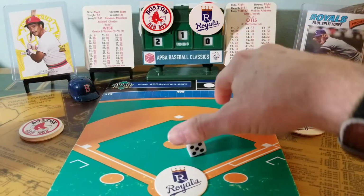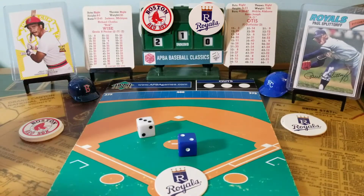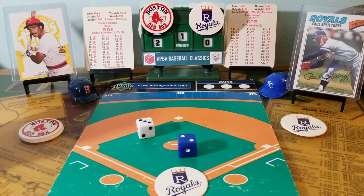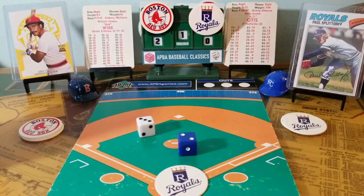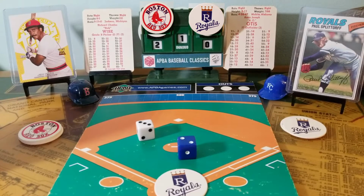Amos Otis comes to bat. 23 is a ground ball to, let's see, 23 is a play result of 27. And that's a ground ball to third base, taken by Rico Petrocelli, who throws out Amos Otis, 2 outs.